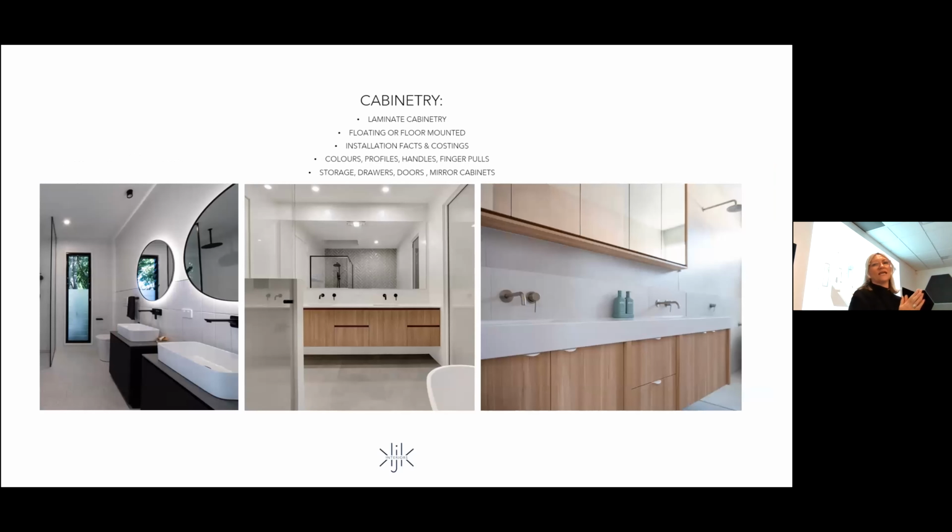Again, still keeping on the cabinetry. In all these three images, we have used a laminate, but in different styles and different applications. This project was for a developer where we needed to cut costs but still make it look respectable. So we've done it to the floor. It saved him costs on actually doing a floating one.